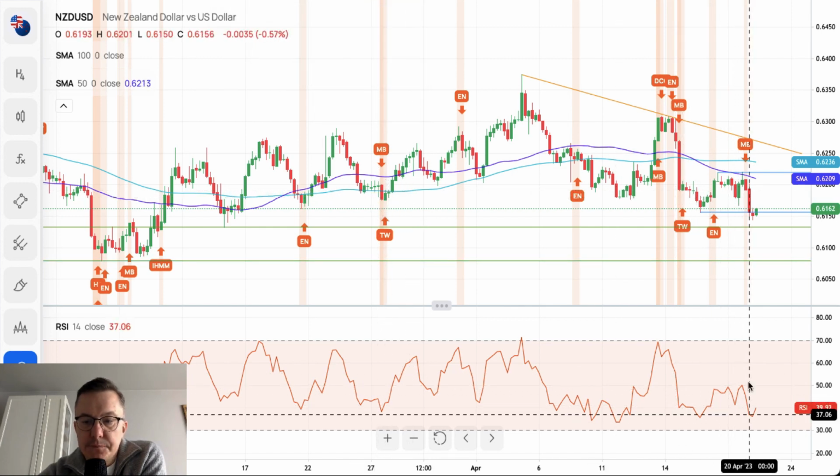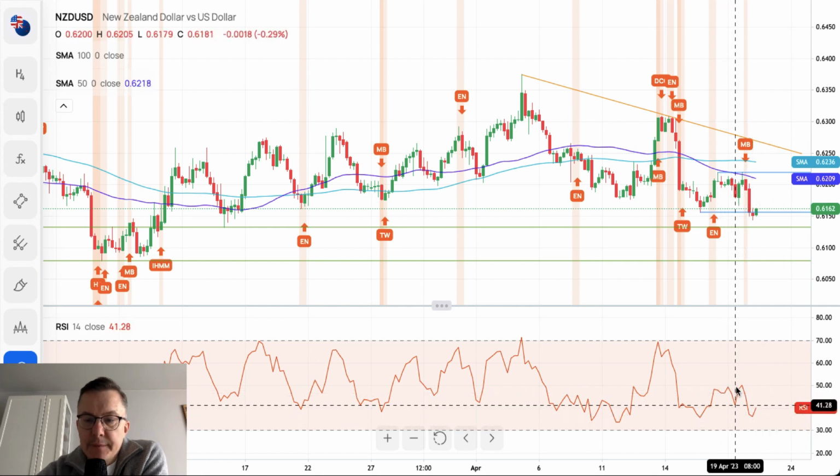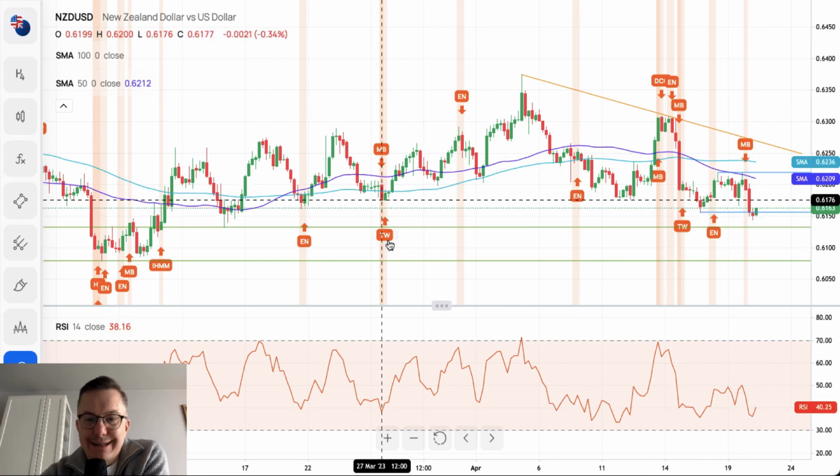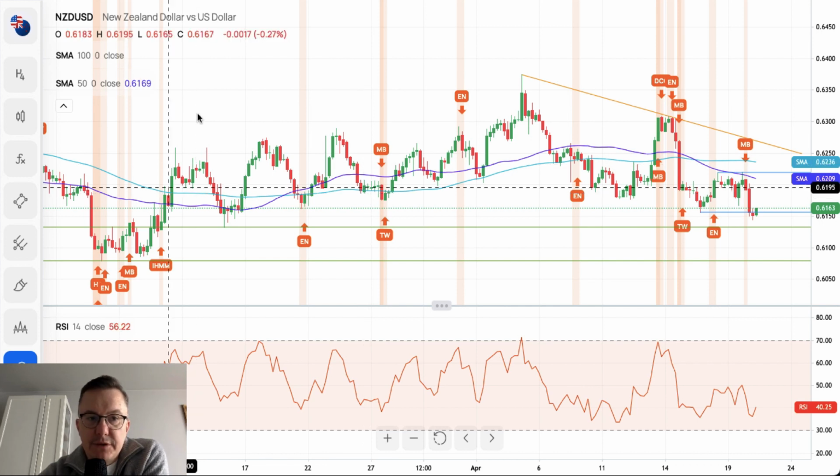The momentum is low at the level of 39 points. The momentum is negative. So the market is clearly under the control of the bears. So we should prepare for another leg to the downside, hitting and testing one of the nearest technical support levels. So that's everything about the New Zealand dollar.